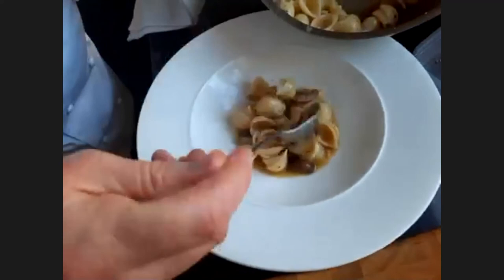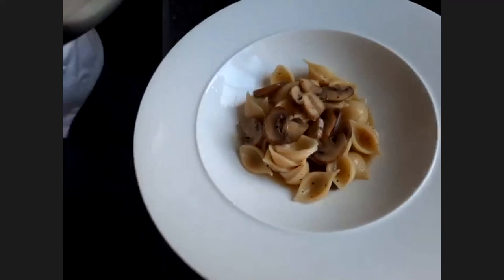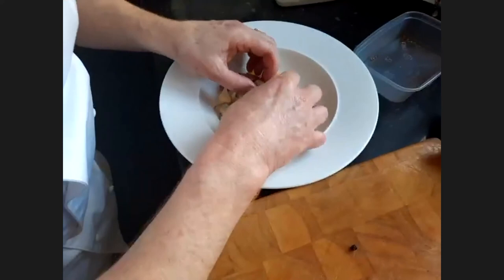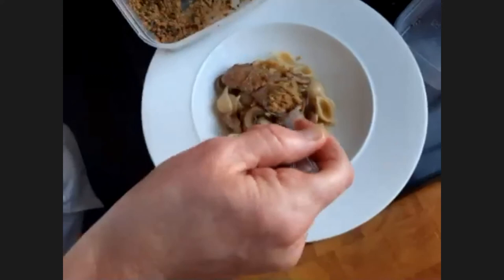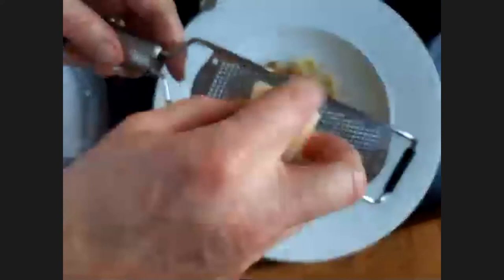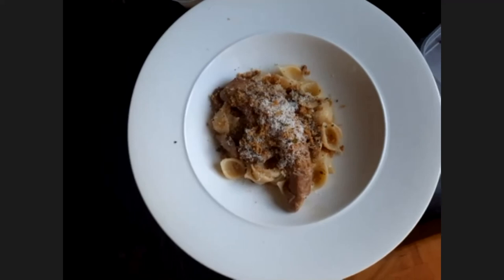Okay, so these little seashells, whatever pasta you like, really. I think maybe a shorter pasta might suit it a little more. And then just carefully a rabbit over the top, and then some of the crumb. And then we'll just finish with a little more of the grated parmesan. A little more crumb. Just maybe a touch more of sauce.